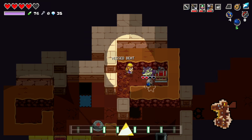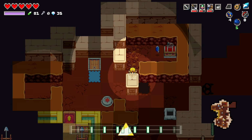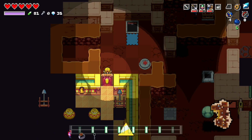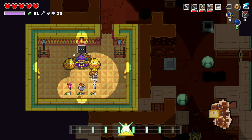So the shovel allows you to manipulate the terrain a little bit and to get into new areas. And just watching you play this, a lot of times when you encounter an enemy, you're actually kind of backing up a few steps to let their movement pattern, or I guess more like a dance pattern, come to you.